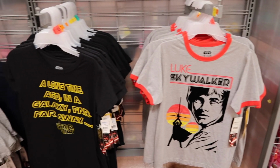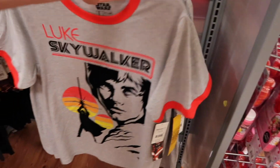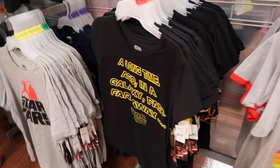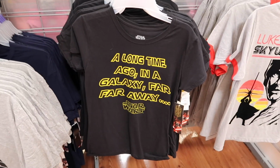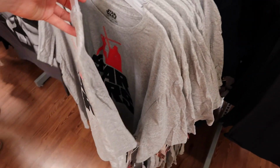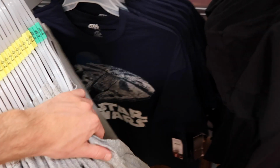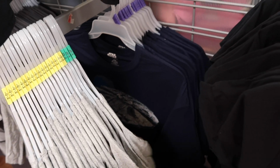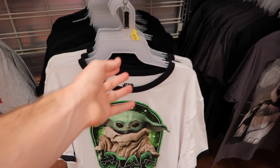Taking a look at these shirts, these are mostly $12.97, especially in the adult sizes. They have this Luke Skywalker shirt. And I really like this one too. A long time ago in a galaxy far, far away. That's going to be $12.97 as well. And then the Star Wars one too with Luke and Vader on here. That's $12.97. And then in the back too, they got a Millennium Falcon shirt. And that's also $12.97.